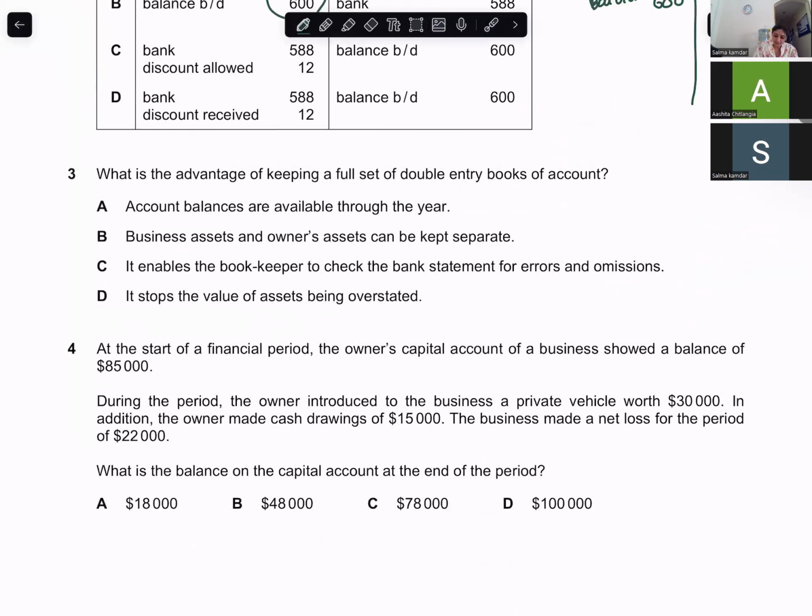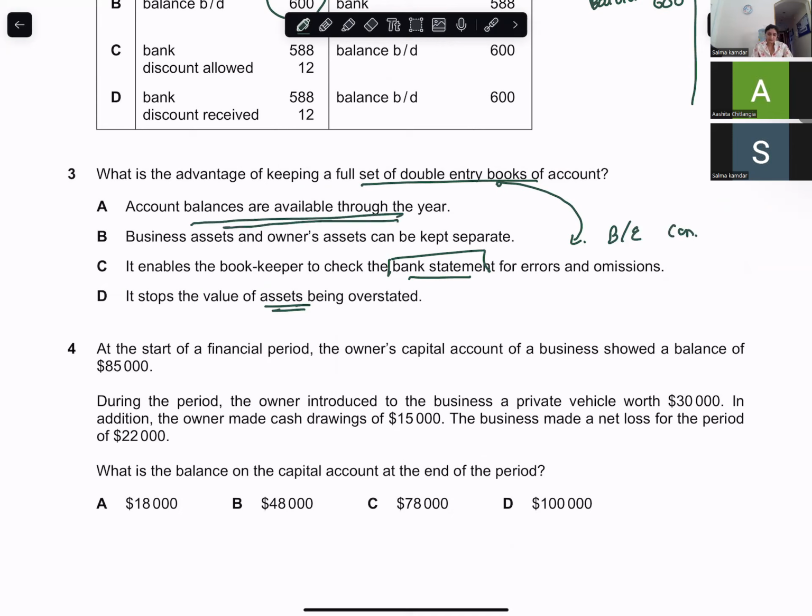What is the advantage of keeping a full set of double entry books? It enables the bookkeeper to check the bank statement for errors and omissions. Is that the only advantage? No, you will check double entry to remove errors and ensure that assets are not overstated. This option is only talking about the bank statement, so it is not the reason. Double entry is made so that we have account balances available throughout the year.